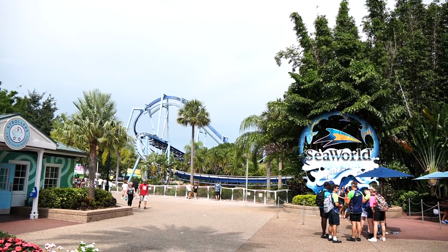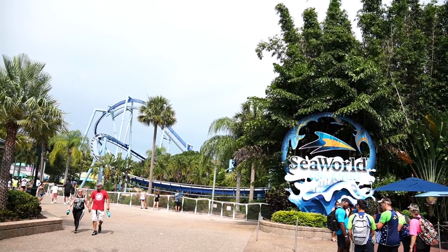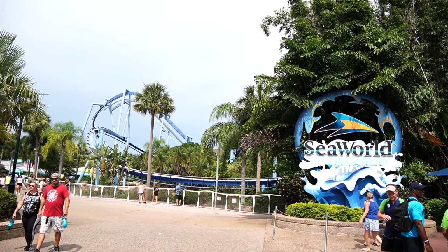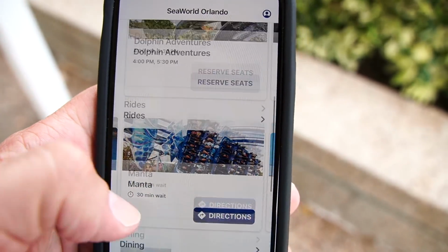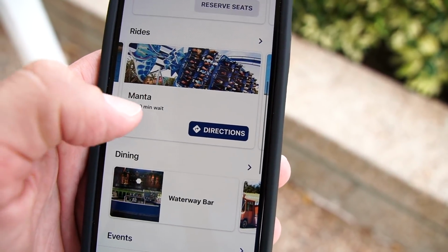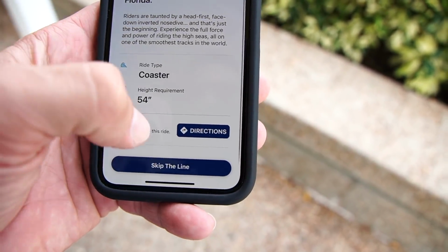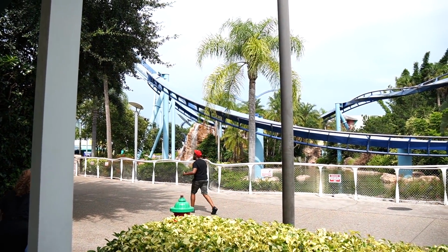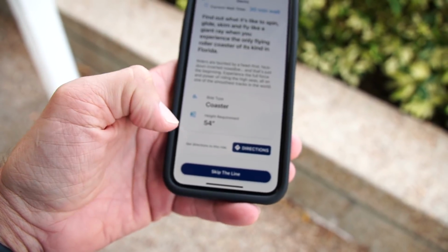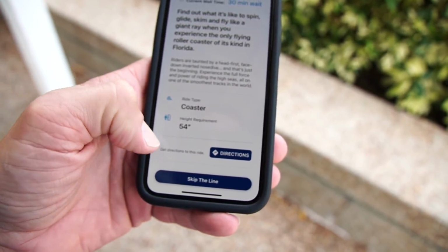There it is. Manta is running right now, and I did bring the GoPro just in case we could get on it today. So I wonder what the wait is, but the fun fact about the app now is that we can see what the wait times are before heading over there. There it is. I just went down a little bit to rides and clicked on Manta. It's currently a 30-minute wait, and then it can get directions on how to get there from where we're standing. Not very far. We're like right next to the entrance to it. Something else that I thought was neat is it tells you the height requirement. So if you're 54 inches or greater, you can ride the ride.